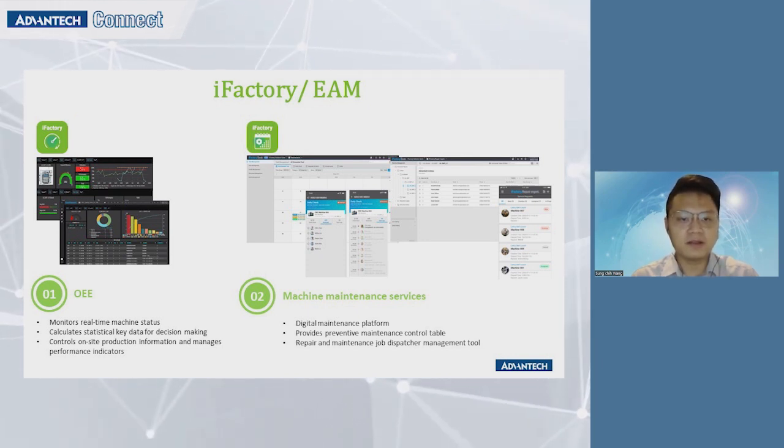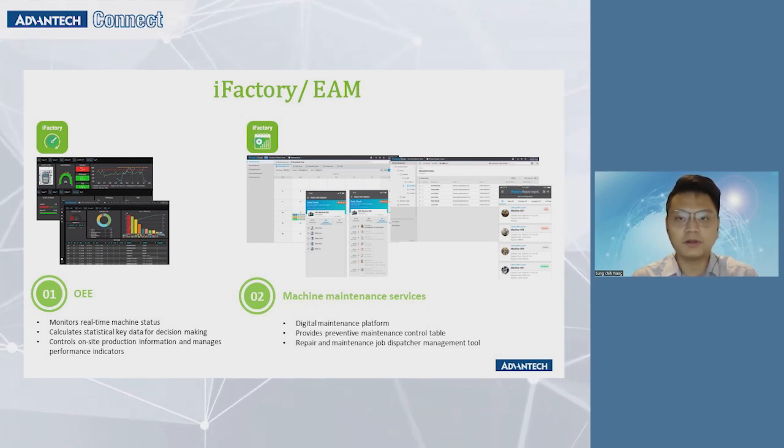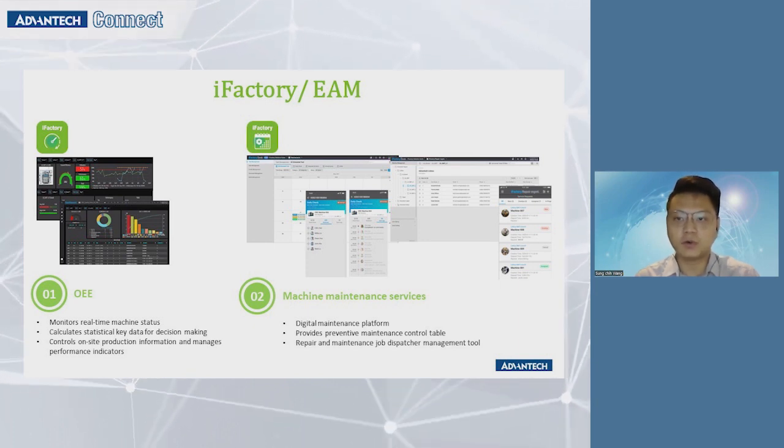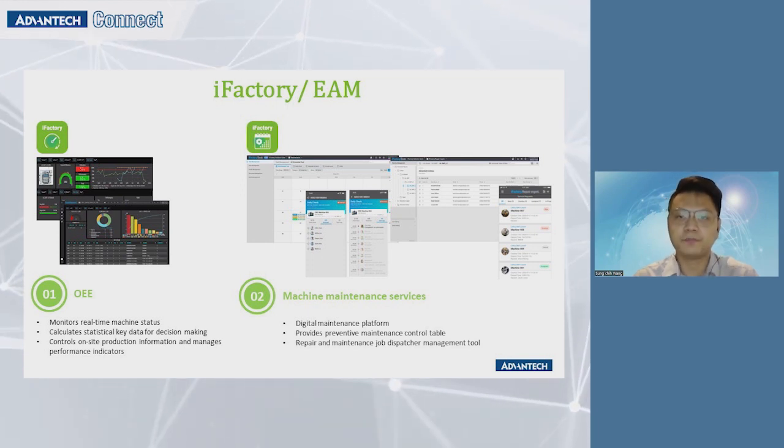The preventive maintenance app optimizes the R&M team's workflow and sets thresholds based on multi-type sensors or PLCs integrated with the systems to avoid the risk of unplanned downtime.